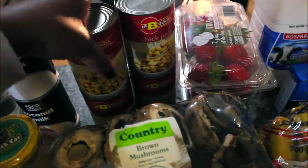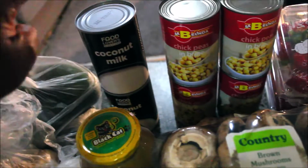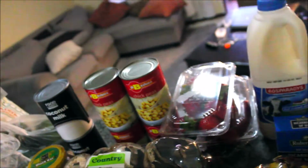So I got 4 cans. Each can I believe was around 12.99 of the chickpeas, and I got 4. The coconut milk was around, I believe, 19 rand per can, and I got 2 of those.